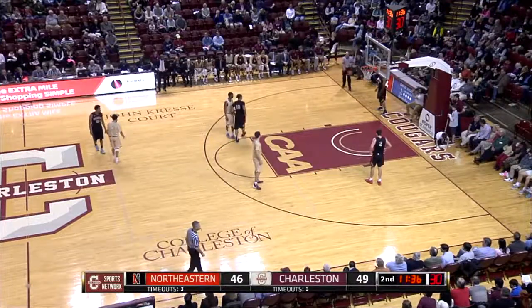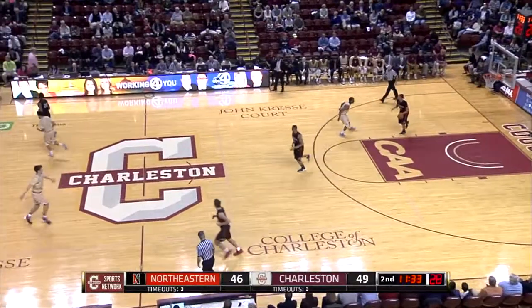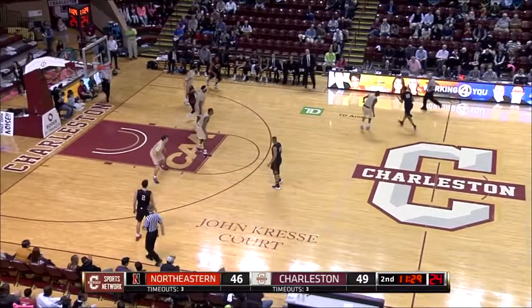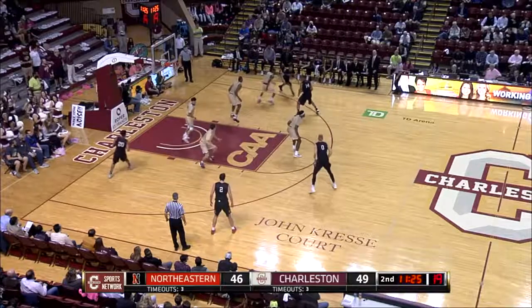Scores from around the CAA right now. Delaware tied at 35 with Elon. Drexel all over William and Mary, 56-40. Towson leads Hofstra 41-39, and UNC Wilmington leads by 17 over James Madison, 49-32.